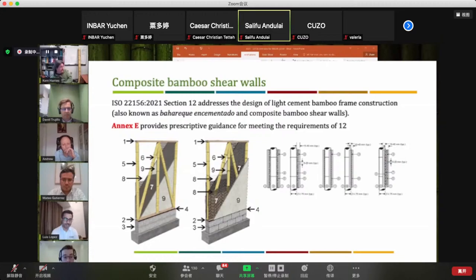Yeah, no, that was really good. Just to add to that, this system has, as Luis has said, been traditionally used. A traditional version of the system has been used in many countries in Latin America, and Colombia arguably has the most advanced technology of this system, although other countries had their own versions. Then Colombia introduced this code for this improved vernacular type system, where they started to engineer some of the connections and improve some of the details. And Colombia still has that code.